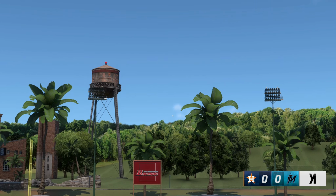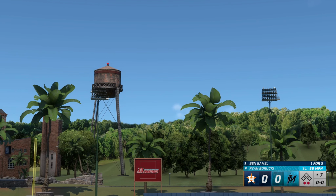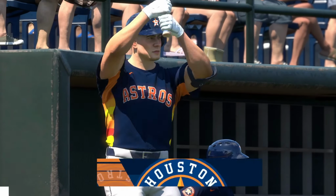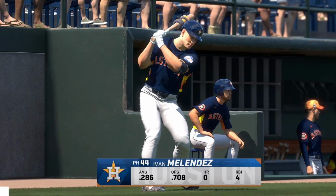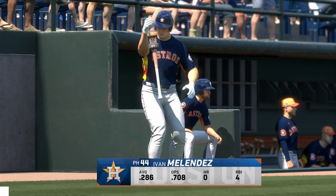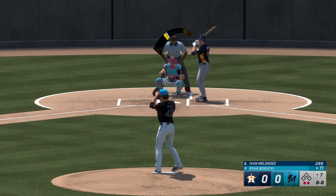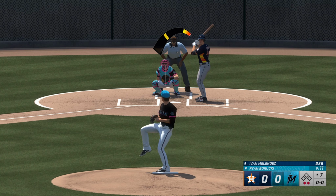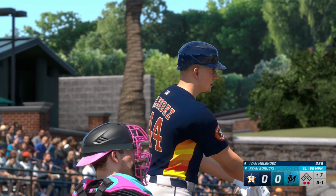Boog, he was shopping at the buckle right there, the way that slider made him look. That was just nasty. So they're making a move for a bat off the bench. Ivan Melendez looking for a 2-out spark with the bases empty. That one in there across the letters.